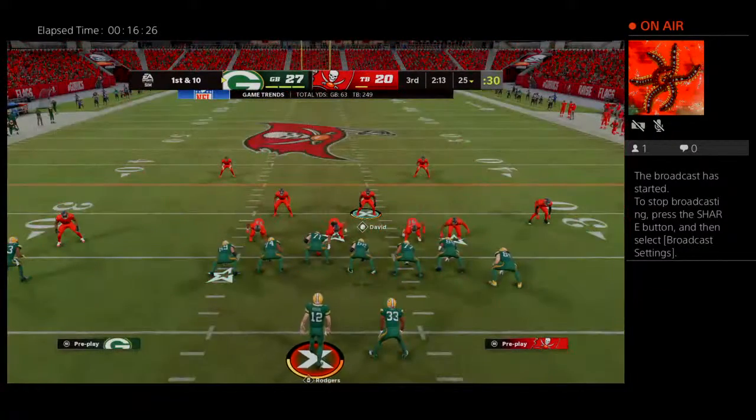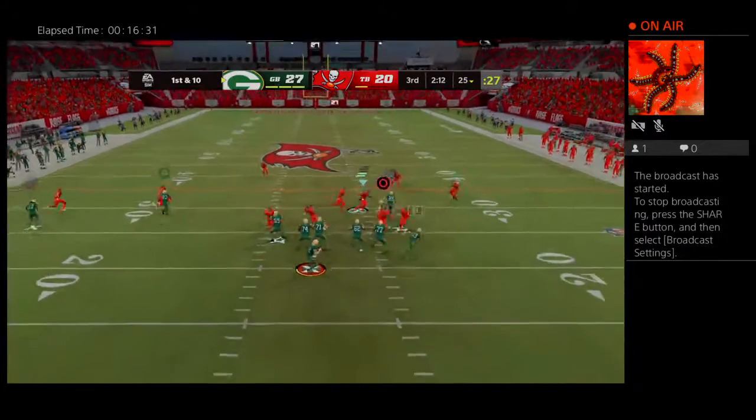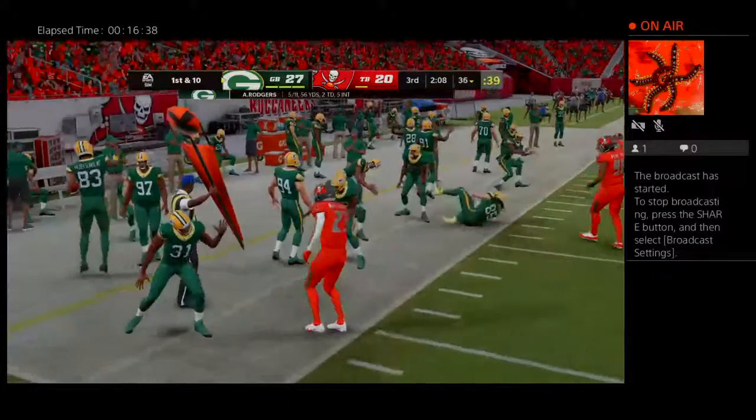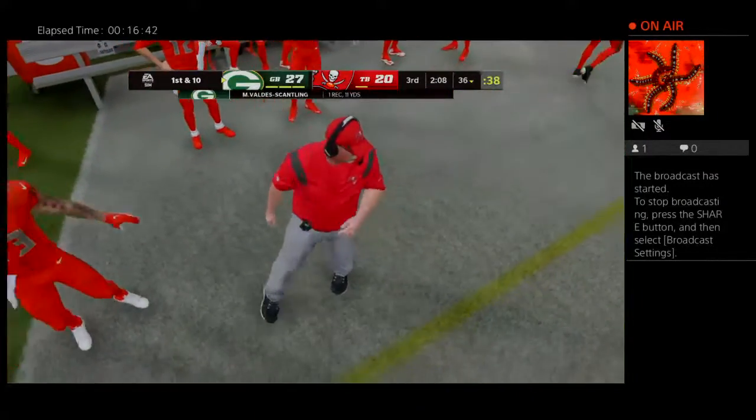Well, this has been all that we'd hoped for. Two of the game's all-time great QBs slugging it out in a one-score game here in the second half. 1st and 10. Rodgers' throw taken in by Valdez-Scantling. And he takes us beyond the 35 before going out of bounds.